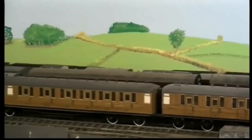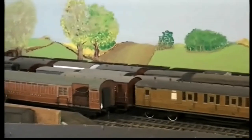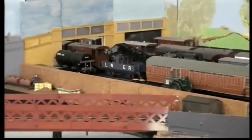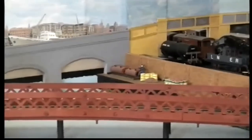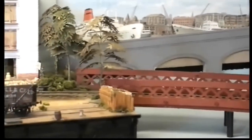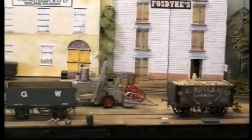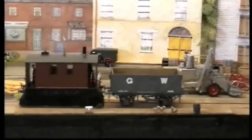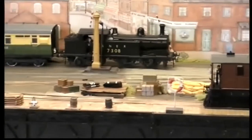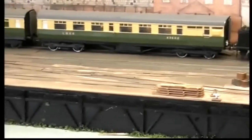That's the sidings, storage sidings. At the back is the road to Scotland. Now the branch round to the docks. Now coming into the dock area itself. Tram loco, a G5 on tourist stock in the platform, the waterfront.